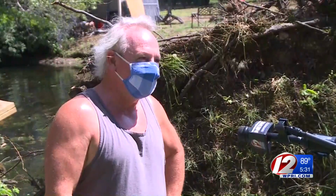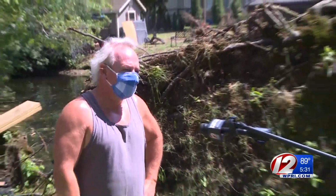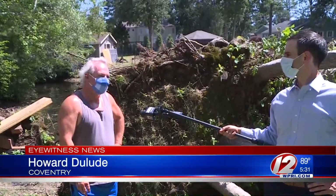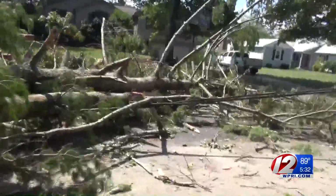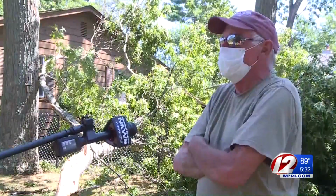Resident Howard DeLude says the rain and intense wind came and went in about 15 minutes. He's seen storms before, but nothing like this. Not at all. We've been here about 15 years and have lost a couple branches. That's about it. Both DeLude and Philo were still without power, but they seem to be taking the tree damage in stride. You can't put them back in the ground, just got to worry about getting rid of them.